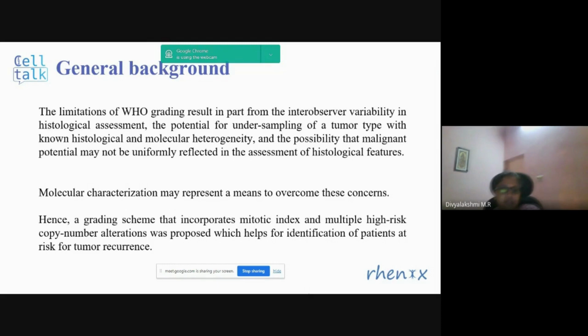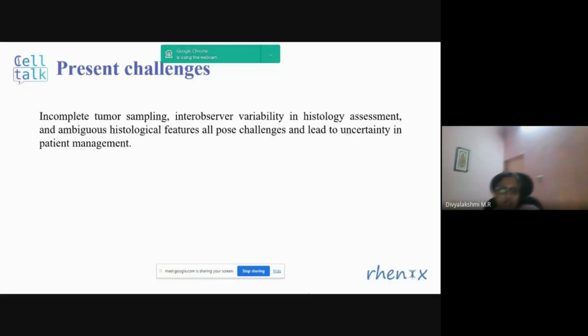So a grading system or a scheme which incorporates the mitotic index and multiple high-risk copy number alterations was proposed, which will help in the identification of patients at risk for tumor recurrence. So this article is mainly based on the development of a molecularly characterized integrated grade for the meningiomas.